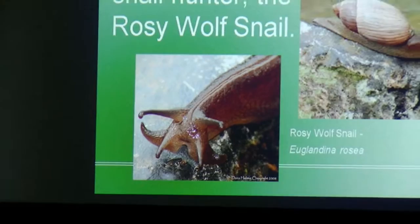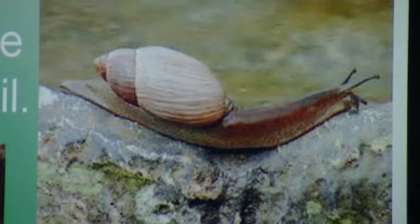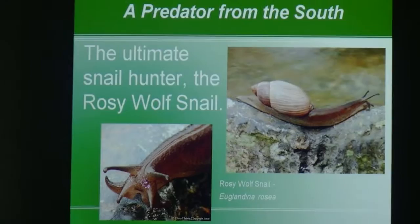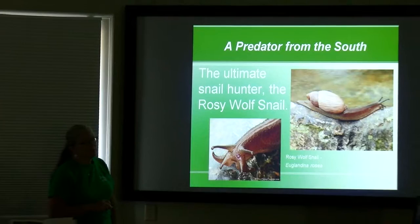There's an interesting story. Hawaii was having trouble with some invasive snails, and they decided, well, let's bring this guy in. You know, that classic story, one invasive plus another invasive, never works, right? He decided to take a liking to their native snails instead of the invasive, so he just helped the other invasive wipe them out. And so now they have a big problem with this guy in Hawaii.